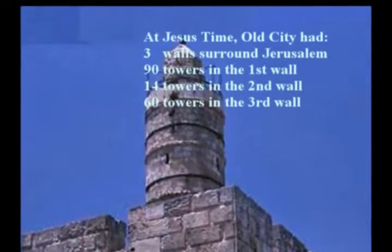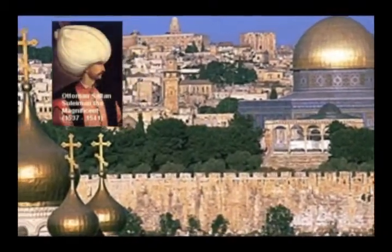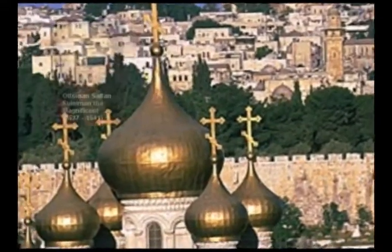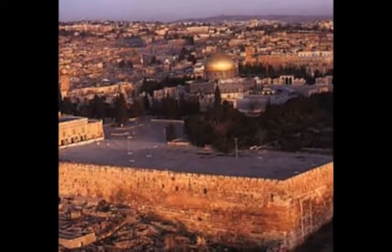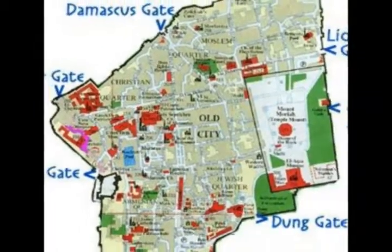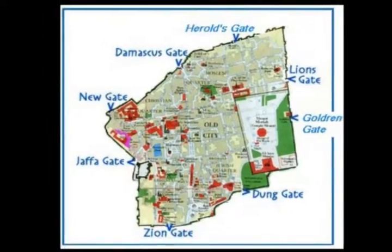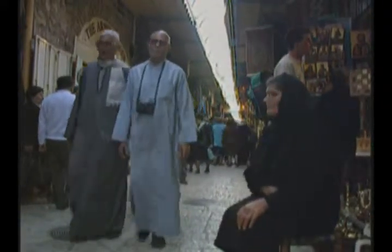The wall we see today can be dated back to the rule of Ottoman Sultan Suleiman the Magnificent and was built between 1537 and 1541. The wall is about 10 kilometers long and has a total of 11 gates, but only 7 gates are open today. It is important to have a good understanding of the locations of these gates because they are important landmarks for the Old City, and they give good reference for many historical sites inside and outside the Old City. Let's take a moment to see these gates.